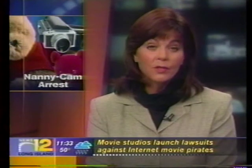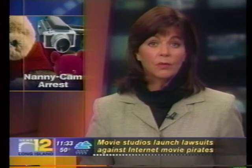Putting a stuffed animal over her mouth to stop her from crying. The woman is charged with endangering the welfare of a child.